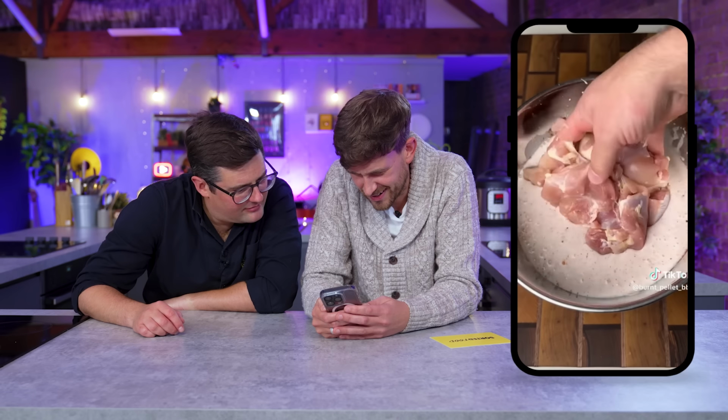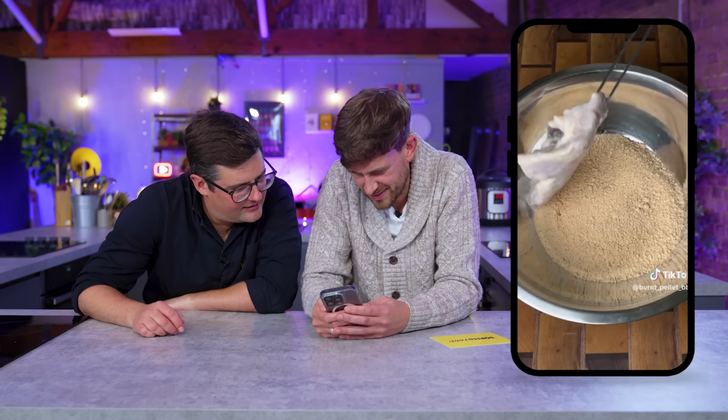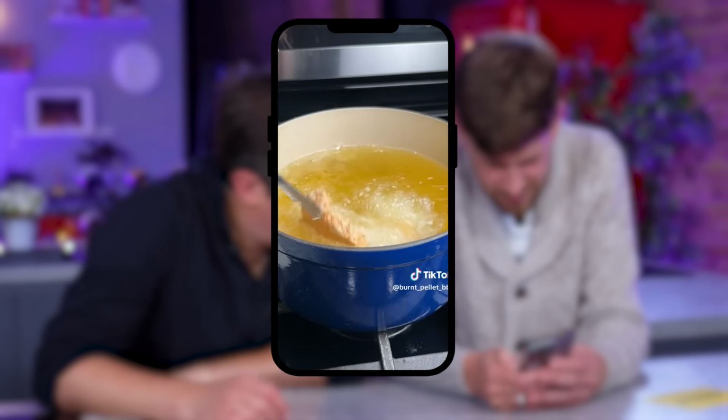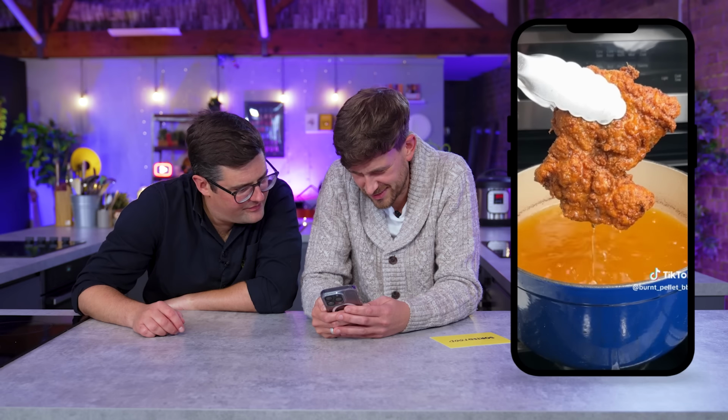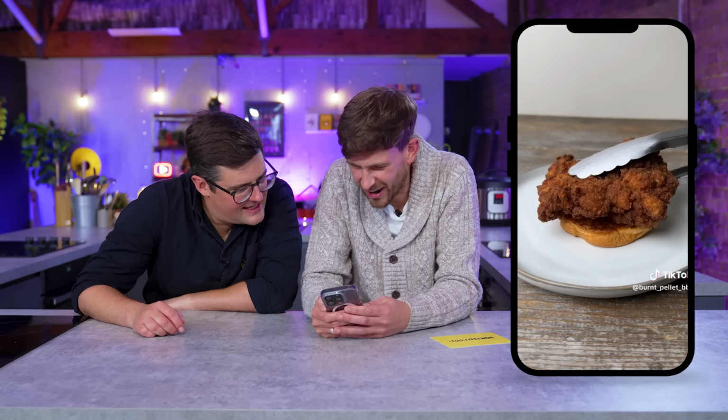Start by putting... Love it. Fried chicken, buttermilk seasoning. Then we're gonna deep fry it at 350 until it's golden brown. Yeah, lovely bit of fried chicken. Can't beat it. Brioche bun with some vanilla ice cream and hot honey.